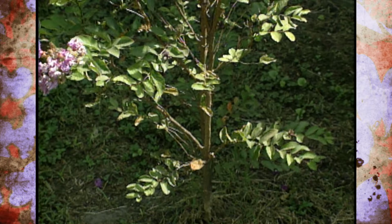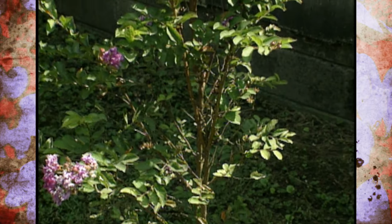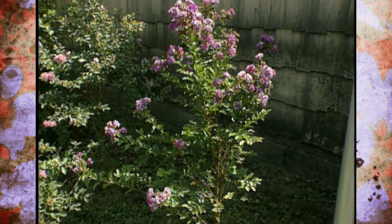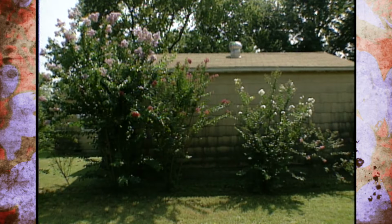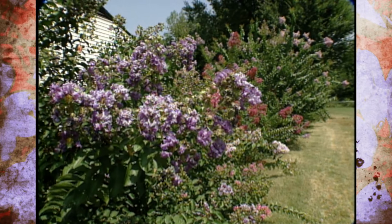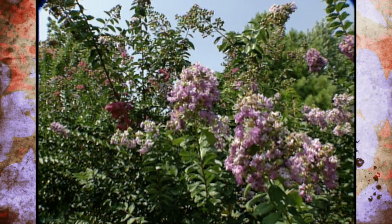We also have crepe myrtles that come in dwarf forms, and you can keep those cut back and just let them only get about 2 feet tall. And even the really large varieties, you can manage them to stay small. There are some at the Tulsa County Fairgrounds that they cut back to the height of maybe 2 feet every year, and then they branch out and have some very pendulous blossoms and a very even, symmetrical appearance. But for a more informal appearance, you can just let them grow.